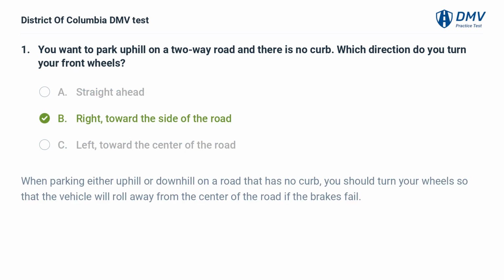B. Right, toward the side of the road. When parking either uphill or downhill on a road that has no curb, you should turn your wheels so that the vehicle will roll away from the center of the road if the brakes fail.